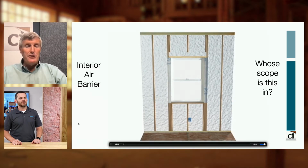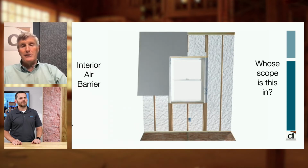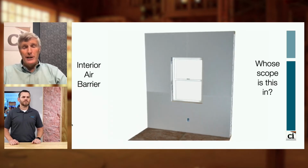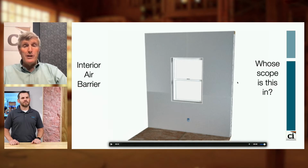If I said to you an interior air barrier and we were using drywall as the air barrier, well, it really just means 3 or 4 beads of caulking. A bead of caulking across the top plate, a bead of caulking across the bottom plate, beads of caulking around the windows themselves, beads of caulking around the electrical outlet, and you would say, there's my air barrier. The issue, of course, is whose scope is that in? Is that in the drywall contractor's scope? Is that in the insulator's scope of work? What about the electrician? What about the plumber? All the other contractors who end up impacting this air barrier. And hence, there is the challenge.